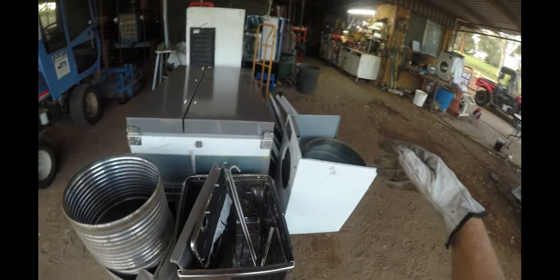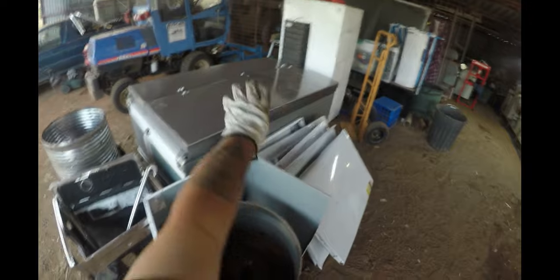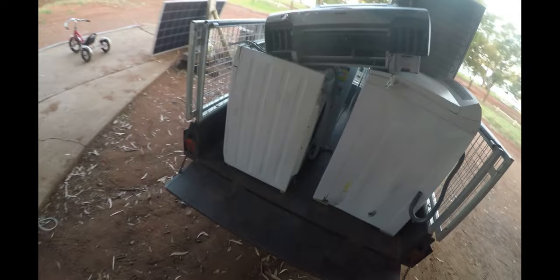With the old wash machines, they do have a stainless steel drum, but they've got the plastic around the top. So I get to cut the plastic off and I process the plastic. And yeah, that's scrap steel all with that. Same with that fridge. Got a whole heap of copper out of that old one. But anyway, that's all to do, and let's get this unloaded.